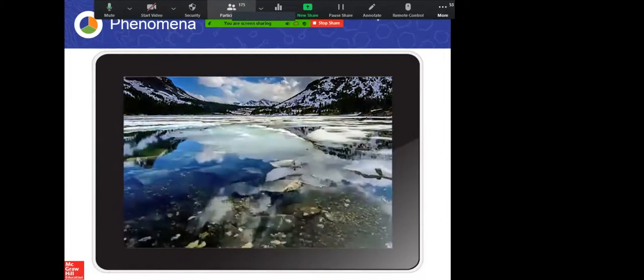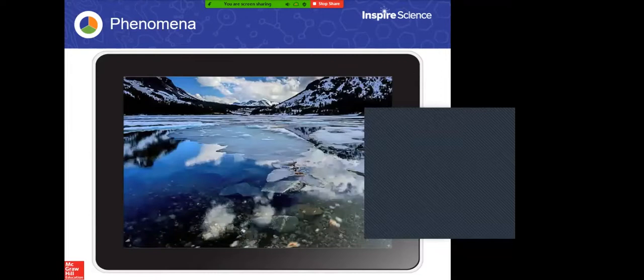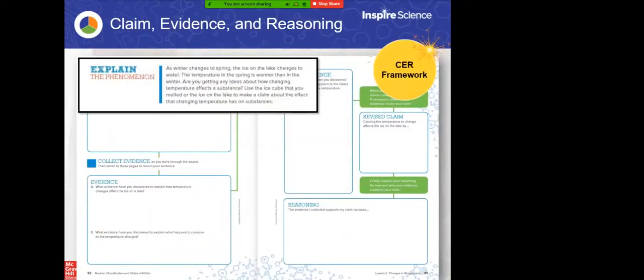This lake is thawing. What's causing it to thaw? What processes are taking place? Every single lesson in Inspire Science will begin with some sort of phenomena to spark curiosity and get students thinking about what's going on. From there, we use the claim, evidence, and reasoning framework.